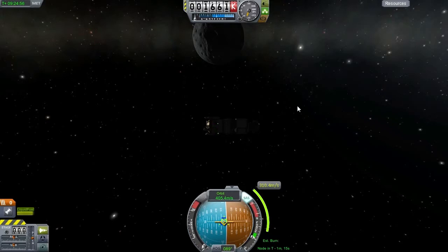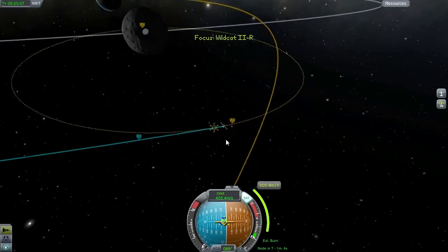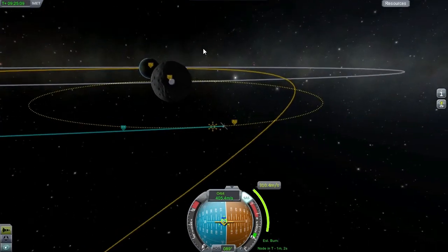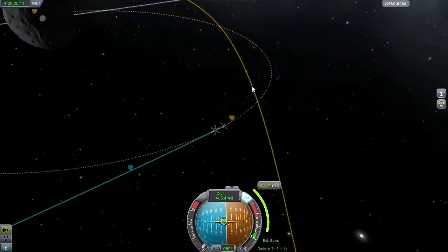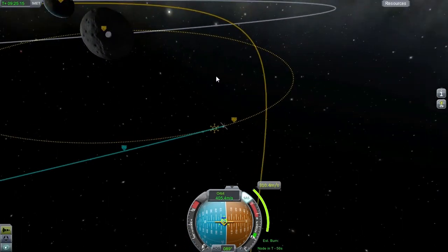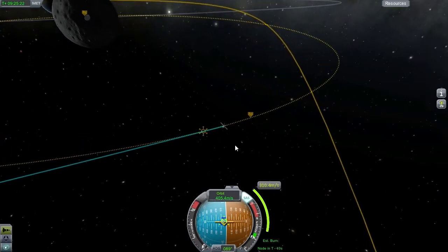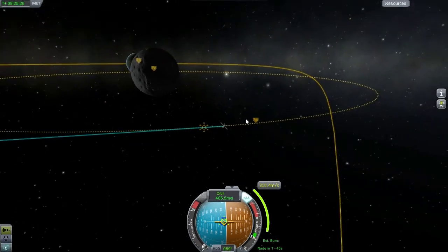So again, we will hit that F5 key and let's back out to our orbital view. We'll make sure that we are doing this properly. So 55, 53, 52, 50. Again, about 30 seconds in, I'm going to fire the engines here.